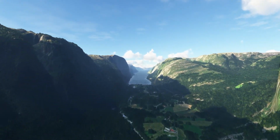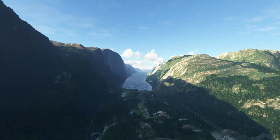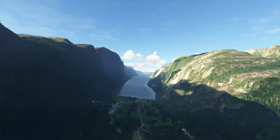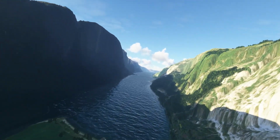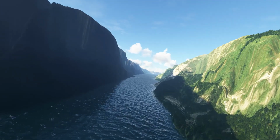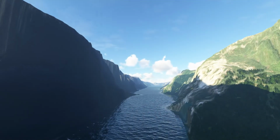Lissabon is the name, or Lissabon, they probably say. Name of this town here. Power station on the right. Is it a boat there? Yep, it is. Awesome.